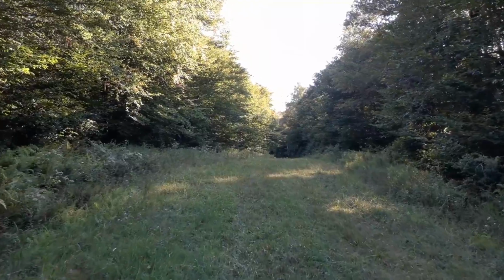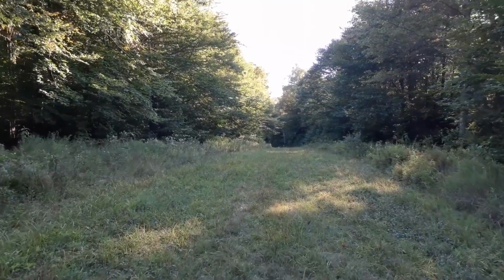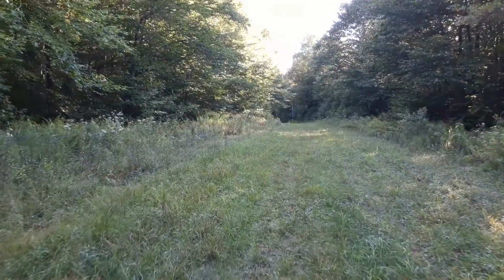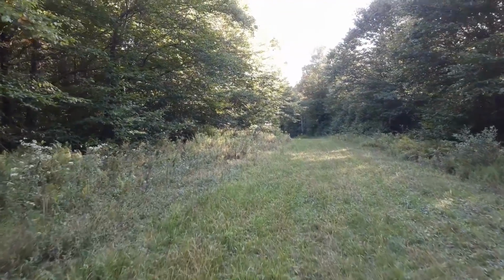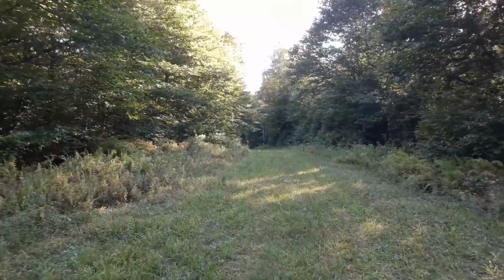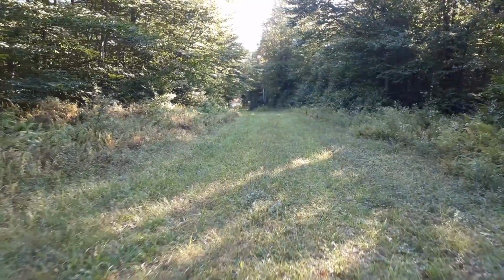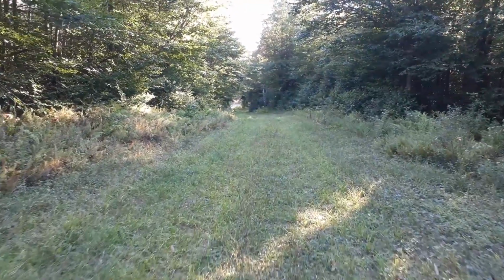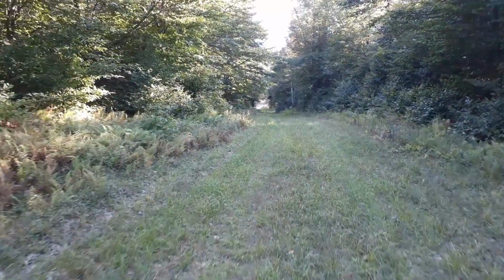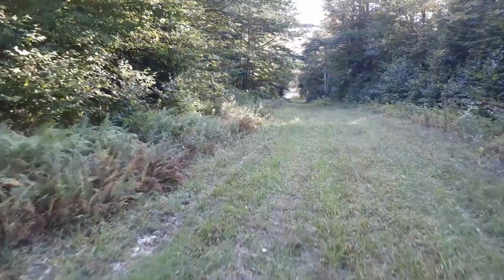There's a lot of bear scat on this road. Definitely in bear country, but we knew that coming here. So I'm not surprised or shocked. Just hope I don't step in it. And of course, if I can avoid a bear meeting or occurrence, that would be great too. Good to observe from afar, for sure.